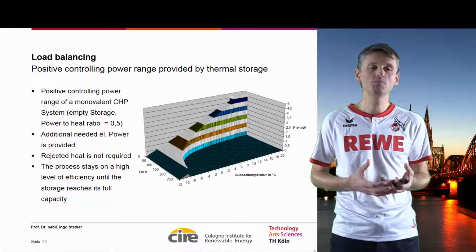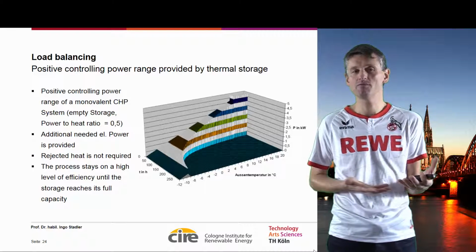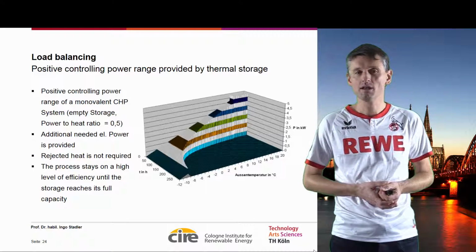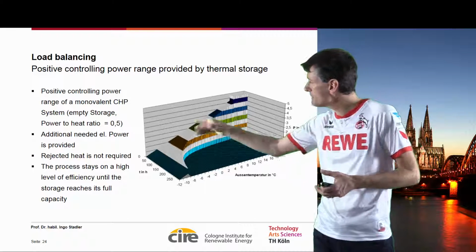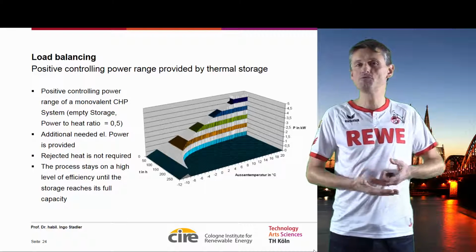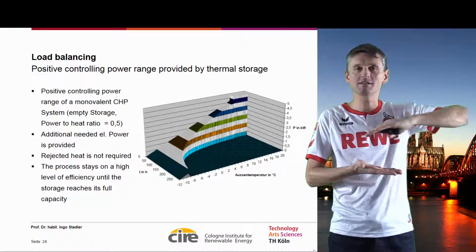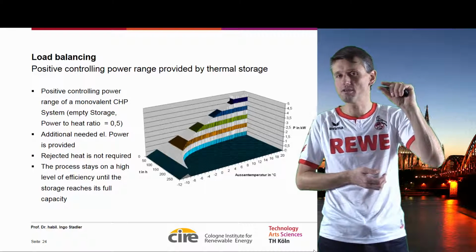So let's assume we have a CHP unit supplying the heat, and we have energy storage that at the moment is empty. And we have very cold temperatures. That is what you see on the very left side. Then the CHP unit operates almost with full power, with rated power, and what we can give in excess to the system is very small or close to nothing.